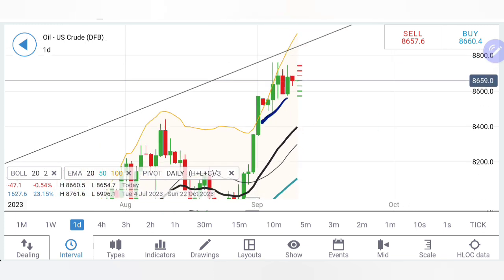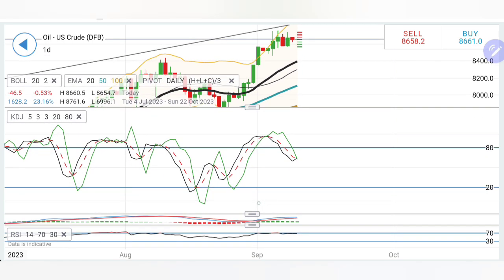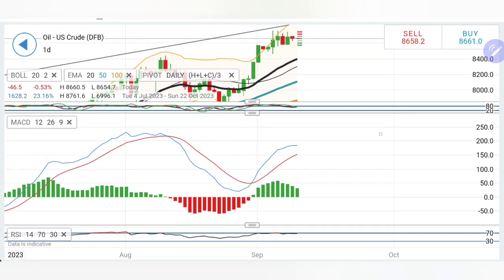Now if you look closely, higher lows, lower highs so far, a breakout is what is going to be the stronger one. On the downside, 86 is a very good support. Below 86 is where the bears will take over, with the 85.7, 85.5 zone as the first support, and below that 84.8 and 84 as the next support levels. Stochastic has dropped, come out of the overbought zone.